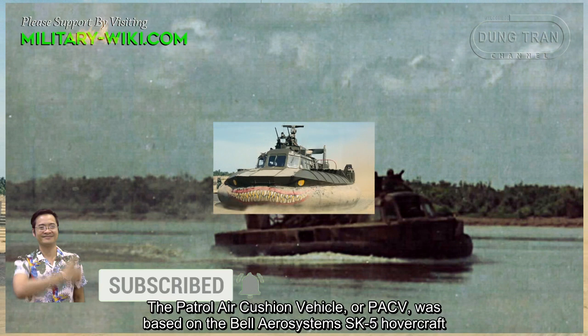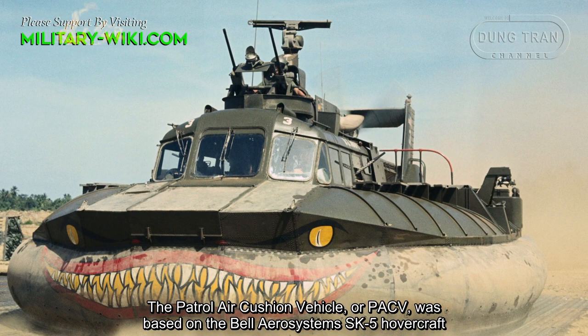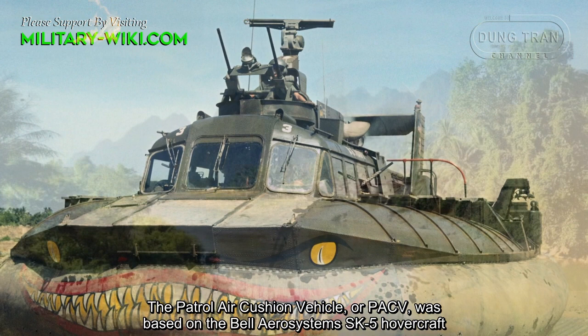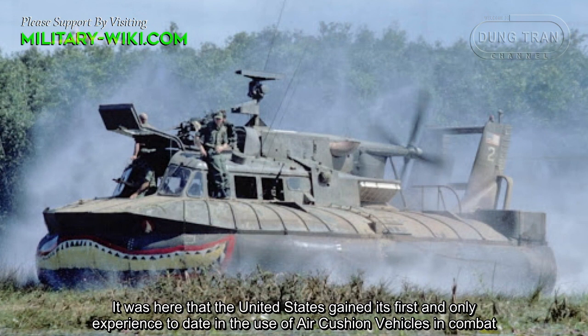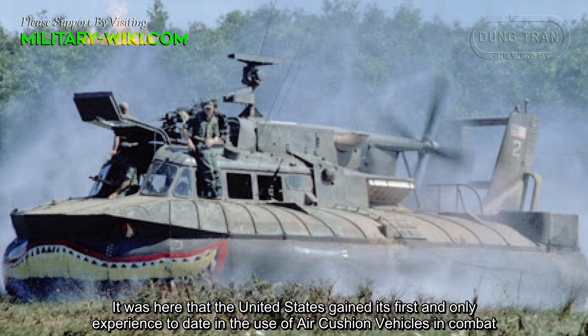The patrol air cushion vehicle, or PACV, was based on the Bell Aerosystems SK-5 hovercraft. The terrain of the Mekong Delta and the battlefields of Vietnam was the ideal test ground for this vehicle. It was here that the United States gained its first and only experience to date in the use of air cushion vehicles in combat.